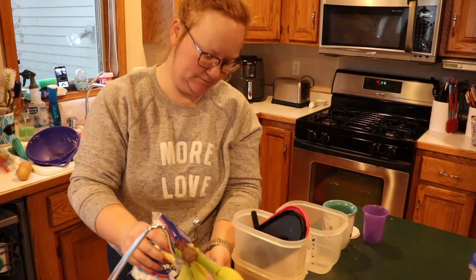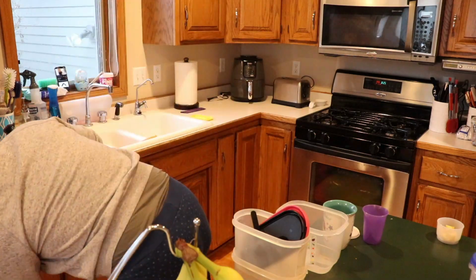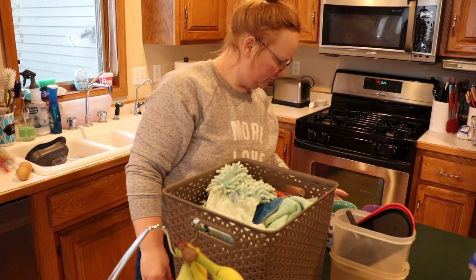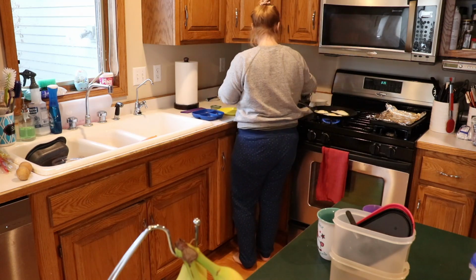And what mom would I be if I didn't let my son have marshmallows before breakfast? Then coffee and the first load of laundry, getting all of my kitchen towels washed. Now this day, my son and I actually decided to bake some big cookie cakes.